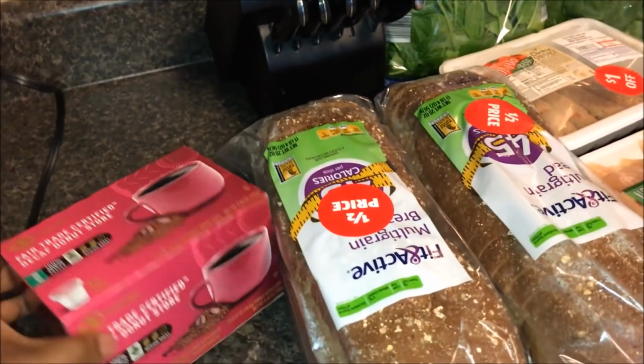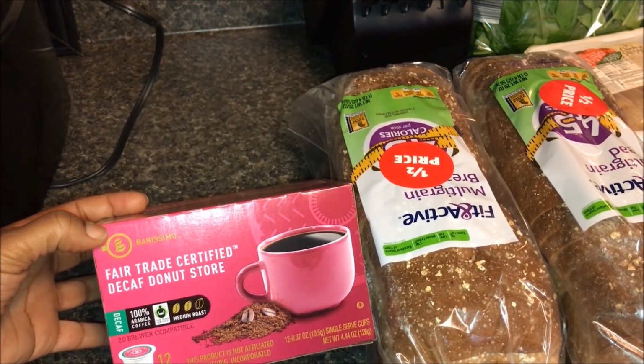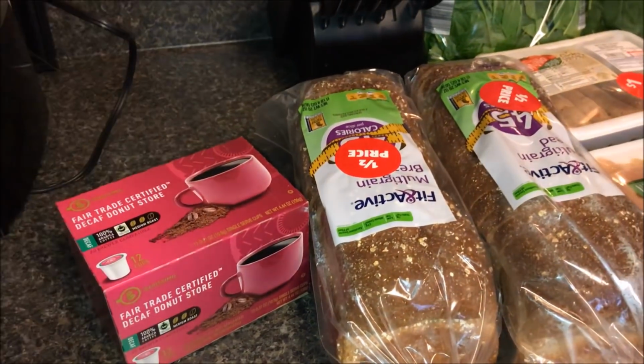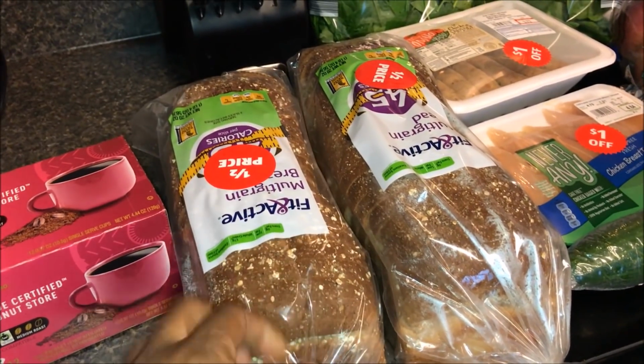So I got these Fair Trade Certified Decaf, the Donut Store coffee pods from Aldi. I went to Aldi and Walmart. So these were $3.99. I got the Fit and Active Multigrain Bread.